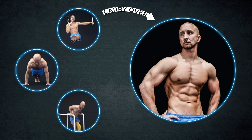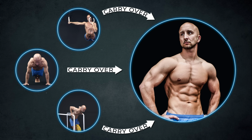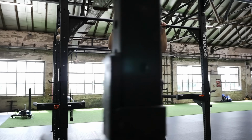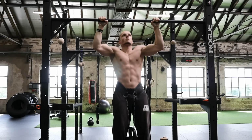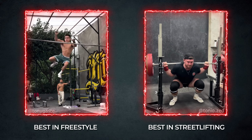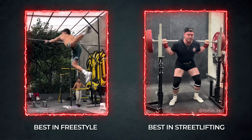And training for skills, sets and reps and also street lifting will build muscle and with that helps you to achieve an aesthetic physique. Nevertheless, you will still progress faster in a specific style if you put all your time, focus and effort into it. So the best freestyle calisthenics athlete will not outclass the best street lifter in his style and vice versa.